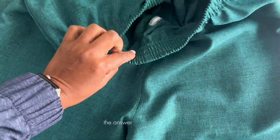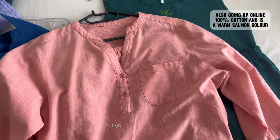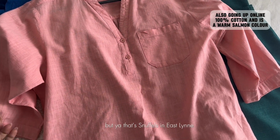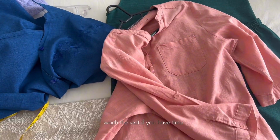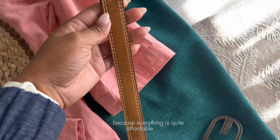And that answers one of the questions you guys like to ask, which is, how do we let go of all the things we find? The answer is we don't. A lot of the stuff I actually keep for myself. I'm also treasure hunting here. But yeah, that's Snuffles in East Lynne, worth the visit if you have time and you have a bit of money, because everything is quite affordable, shame.